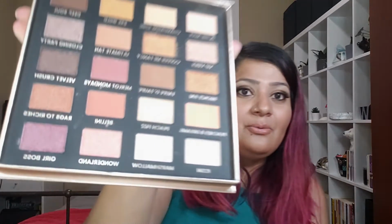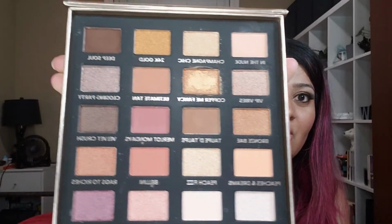This is the Iconic London Day to Slay eyeshadow palette, which is perfect for travel as well because it has every color under the sun. So I usually do neutral shades when I have wedding functions or anything like that, just because that's the only time I will wear neutral shades. But this is what the palette looks like.